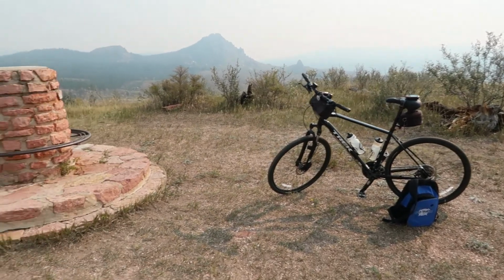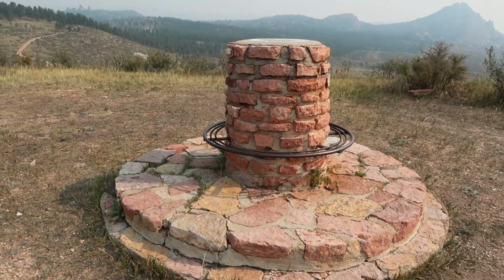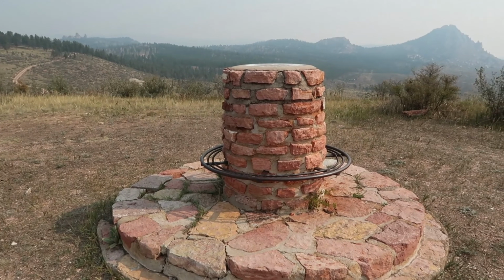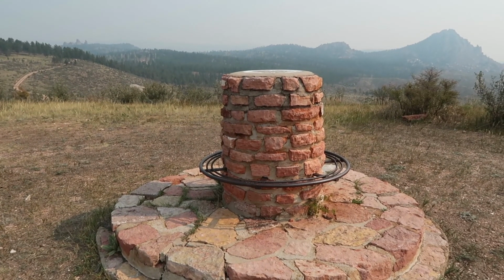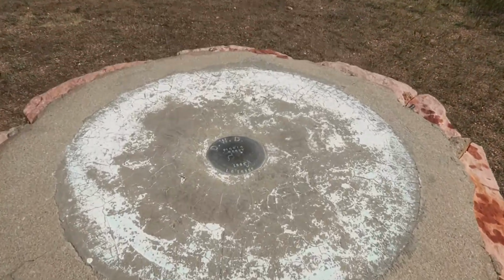Well, I didn't find the geocache here. I found it once before. It was somewhere by this strange structure that nobody knows what it is. There used to be a campground here years ago before the Buffalo Creek fire, which was in 1996, I think. And perhaps this was a water thing. Maybe. There's a benchmark on top, though.